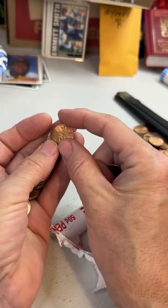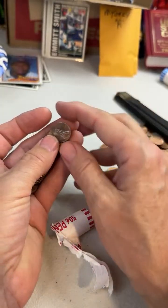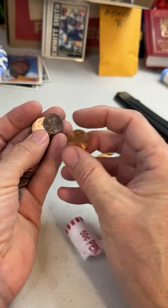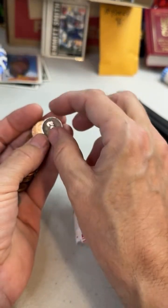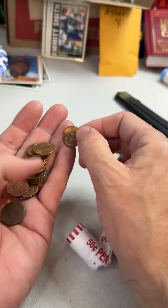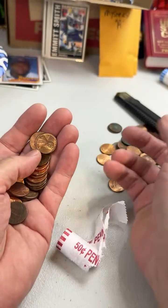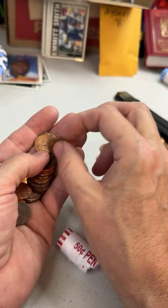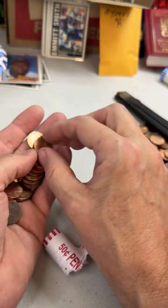1989 again. 17. All right, someone sent me a picture of this today. So 21, we'll keep that one. This type of coin, we're going to come to it in just one second. Let me finish what's in my hand. Sometimes you've got to finish what's in your hand. There's a 76D. 98, we're going to look at that one up close.